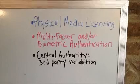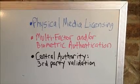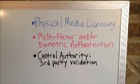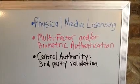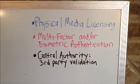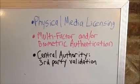Second, multi-factor and/or biometric authentication, meaning we must identify ourselves positively to the devices that we will use to play these media items. And third, a central authority or a third-party validation, such as Sony or a credit card company, or some sort of a validation check that would store the information of who is licensed to what specific serial numbered physical media, who is authorized to operate what media devices.